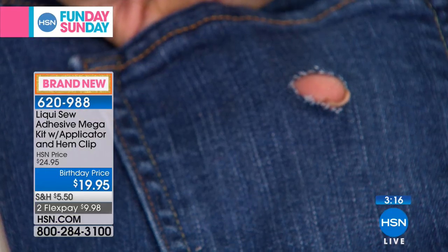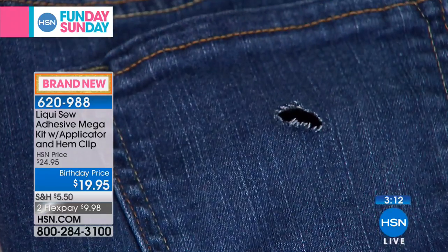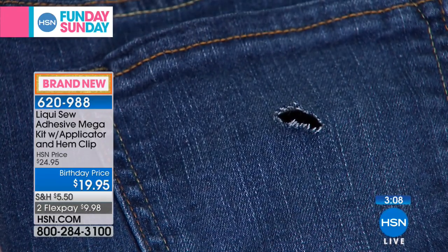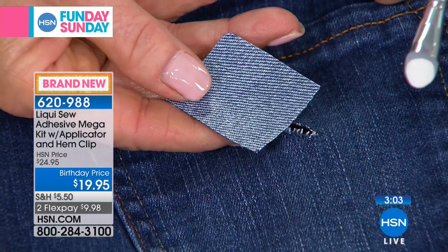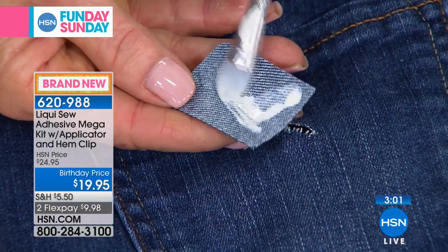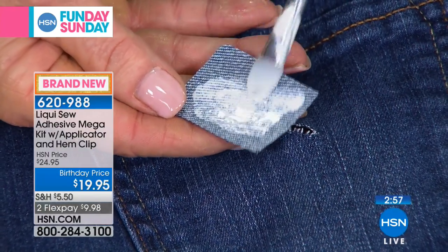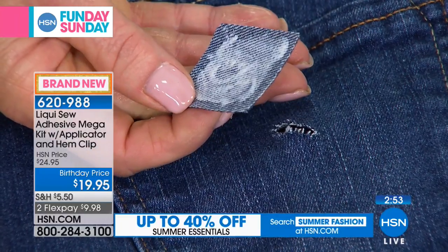So let's look at this jean pocket. You get a hole like this, how can you even fit that under the machine? You can't. And what color thread would you use in the middle of your denim? It'd be so frustrating. So this time, instead of my to-go bottle, I'm going to use the included applicator brush. It's actually a silicone tip so that the liquid sew doesn't stick to it either. It rolls right off because it's silicone.